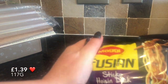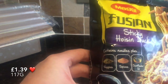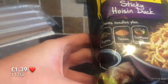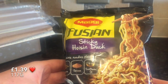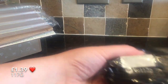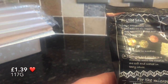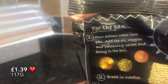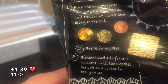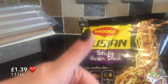Second thing I pulled out the box were these instant noodles. Again, I'm a lover of these sorts of noodles and cup noodles, so I'm going to love these. Sticky hoisin duck, fantastic flavour. And guys, they're only £1.39, and it's quite a big bag. There's 117 grams, and compare that to your ordinary pack of Super Noodles, I believe there's 100 grams in that, so brilliant value, and they look as if they're going to be fantastic. So, sticky duck noodles. Yum, yum.